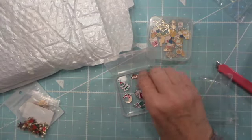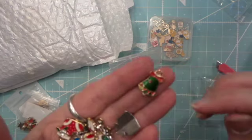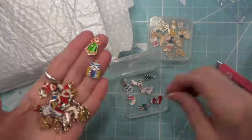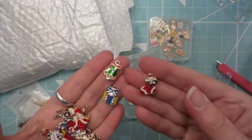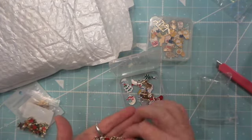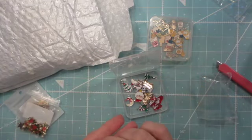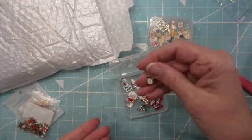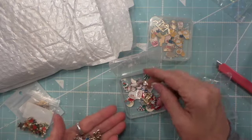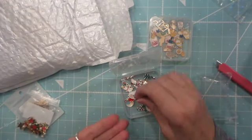Better put them up so I don't keep showing you the same ones. Belle. Stocking. Reindeer. Thought I got more reindeer. Snowman. That's that one. Oh, that's cute. Funky reindeer. Cute.